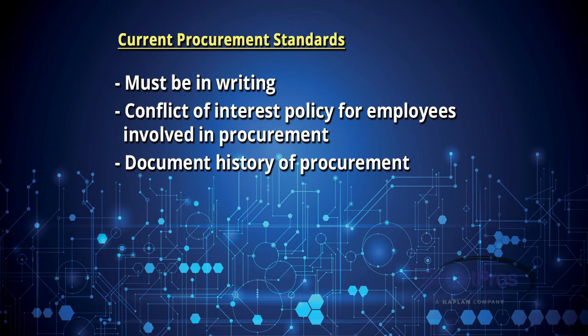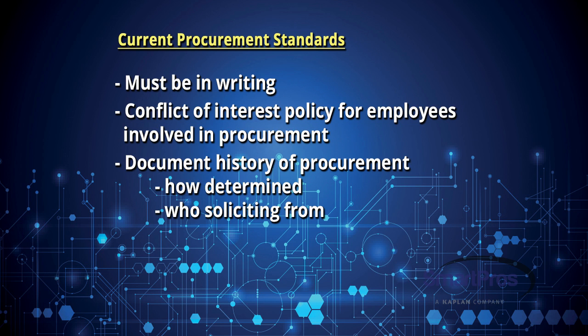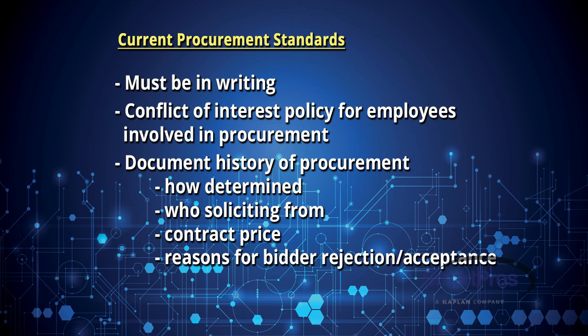Organizations have to document the history of any procurement. How it was determined who to solicit funds from, how was it determined the contract price. Why reject this contractor, this bidder, and not that bidder? The complete history of each procurement has to be maintained. So that's going to be, I won't say more burden, but it's more documentation that's required of the organization.